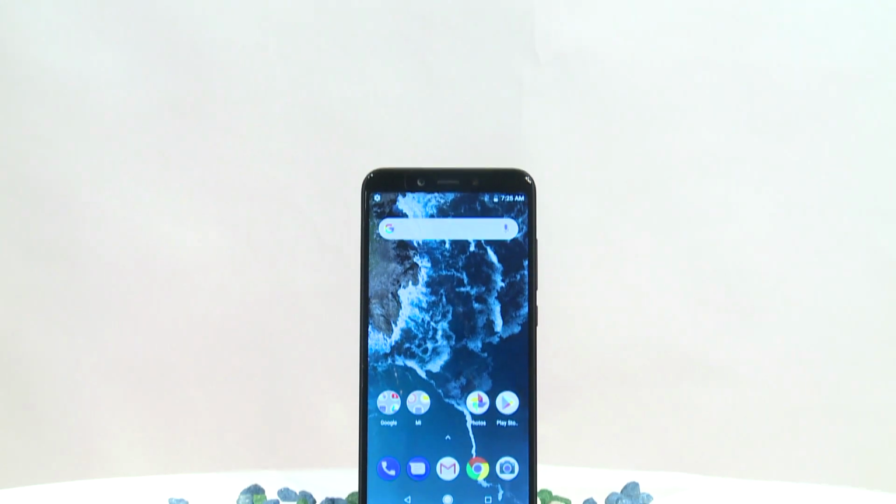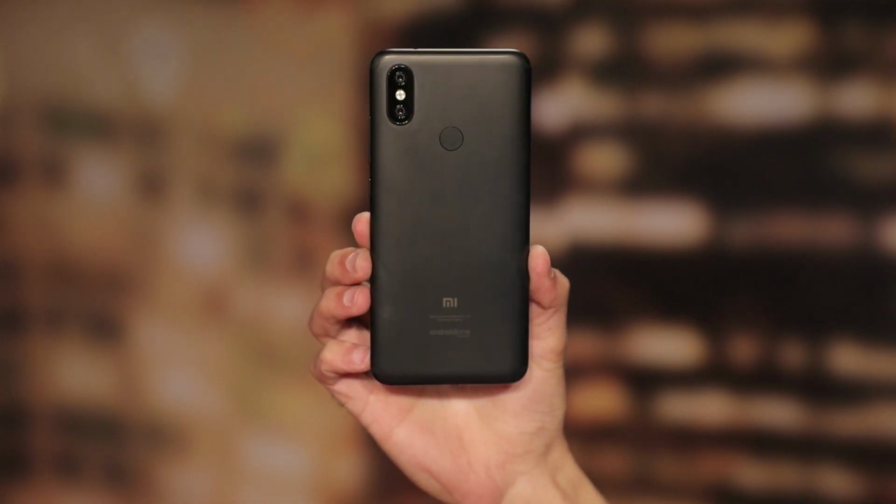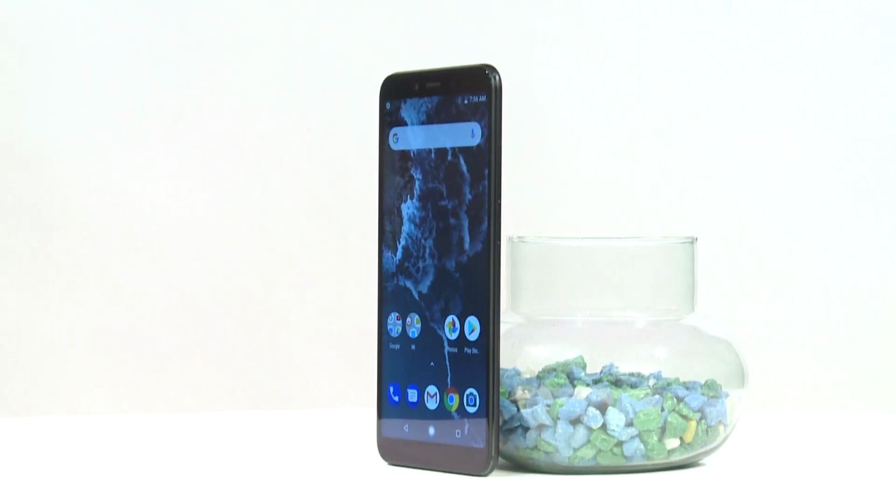The Mi A2 has a better build and design. The glass panel on the front, the aluminium back panel, along with the ultra slim form factor at just 7.3 mm, combine to offer a premium looking device.